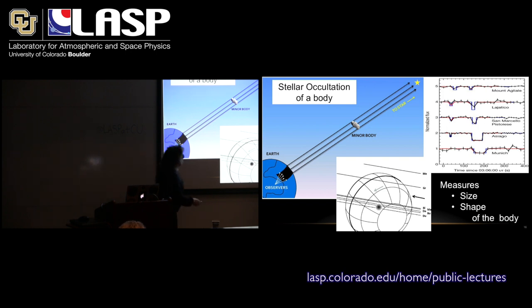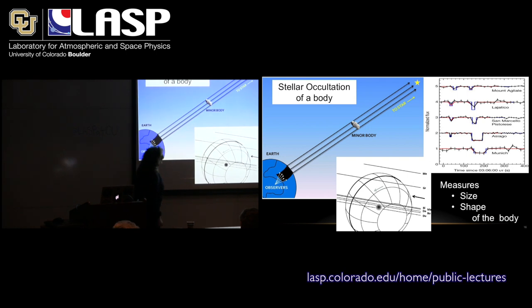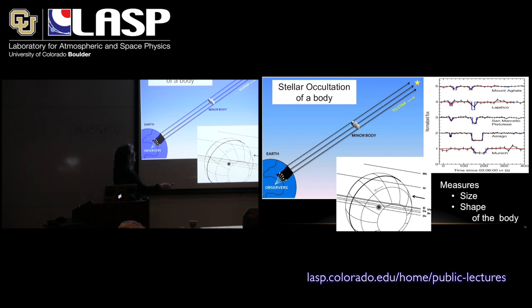If you're in the right place on the Earth where the star goes right through the object, then you will get a lot of blinking out. But if you miss it, then you won't get any blink out, or if you just go through the edge of it, depending on where you are, you will get to measure a blinking out of that starlight. And so by putting together a bunch of observations from various people along the path of that occultation, you'll be able to get a sense of the size of the object and its shape. Okay, so that's the idea.